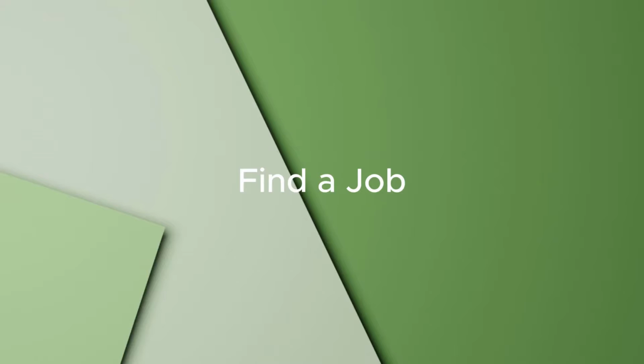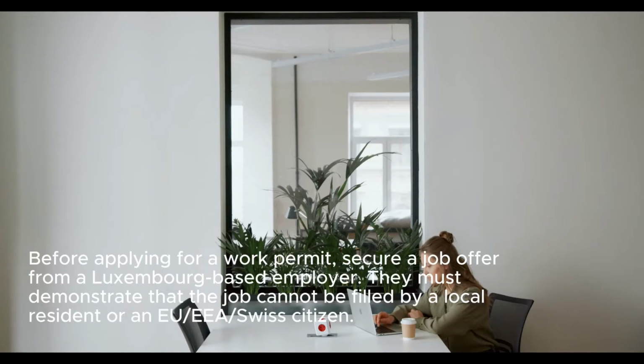2. Find a job. Before applying for a work permit, secure a job offer from a Luxembourg-based employer. They must demonstrate that the job cannot be filled by a local resident or an EU, EEA, Swiss citizen.